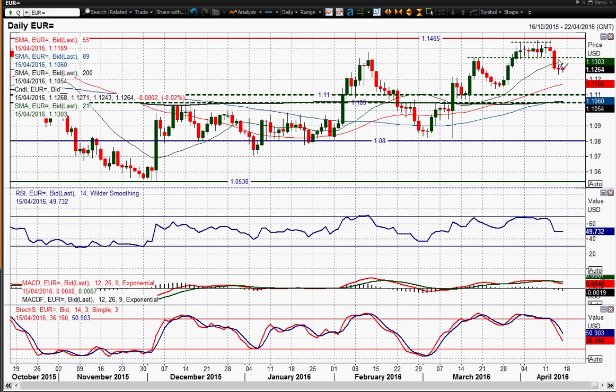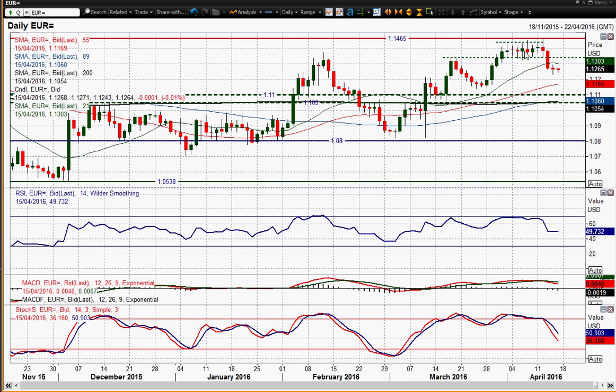The slide in the Euro-dollar price on Wednesday, that big bear candle there, completed a downside break of this consolidation pattern and gave us a downside target of around about 12 figure. So there is the prospect of a few ticks further to the downside, but ultimately I still think it's going to prove to be a chance to buy, between 111 and 112. I think there's a fair bit of support area there.